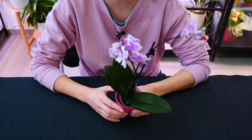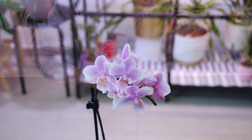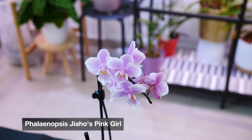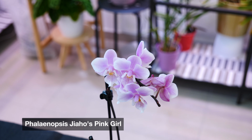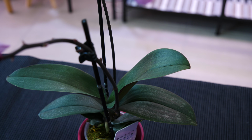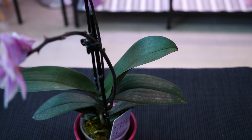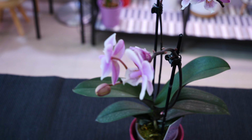Right, so first off, I kind of know what this is because I had it before. It's one of the first miniature Phalaenopsis that I've ever had, and I do suspect this is the J-Hose Pink Girl. This is a Schilleriana hybrid. Now, on the market, there are quite a few that look like this, and I will give you close-ups of the flowers. Anyway, if you look at the foliage, you will see that it is dark, that's one, and also it has a slight mottling.